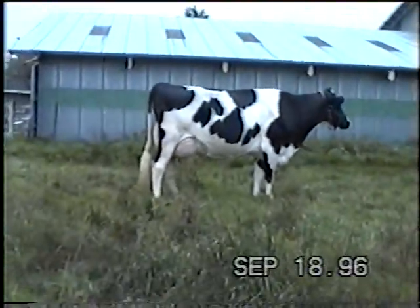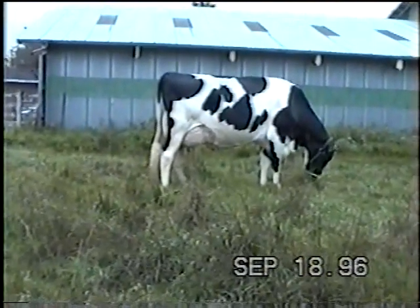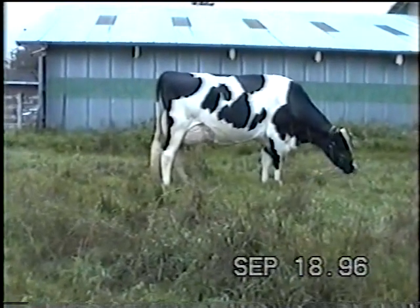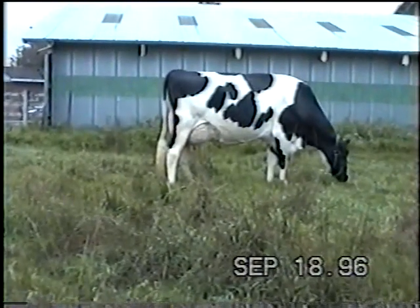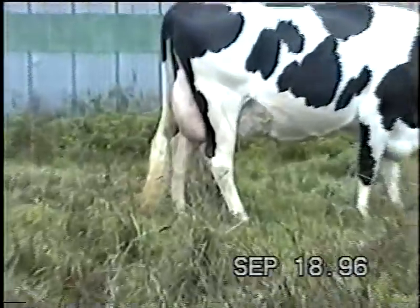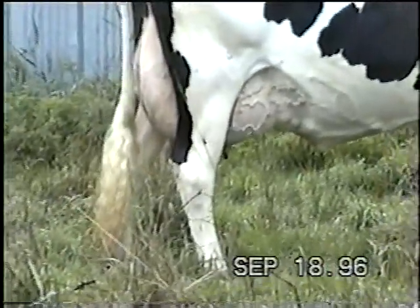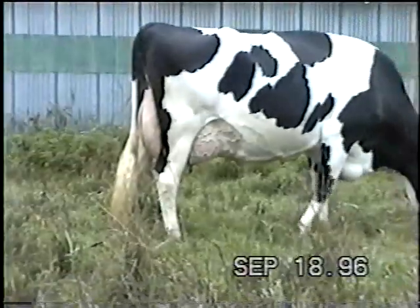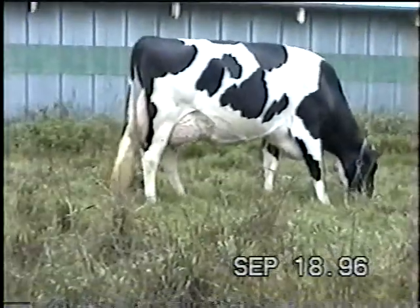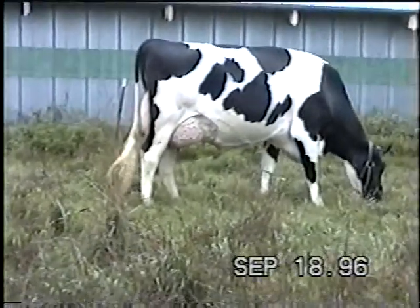Okay, Preferred Elegay. Fresh 2 weeks, she went excellent 92. Willis said she was only the fourth second calver he'd ever made 92. And she's just starting to really come into her own now, getting some body back. Really starting to milk. They said she's about 115 pounds right now.